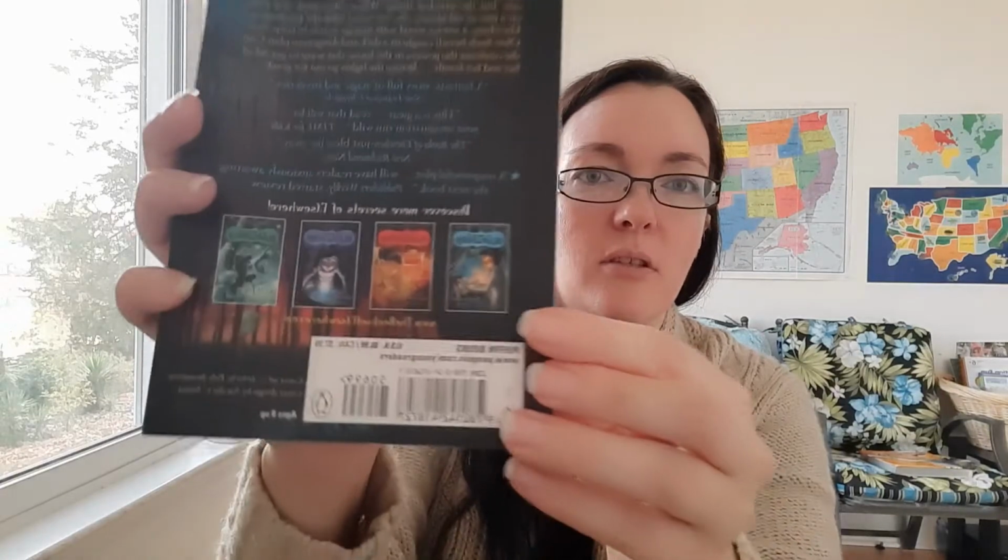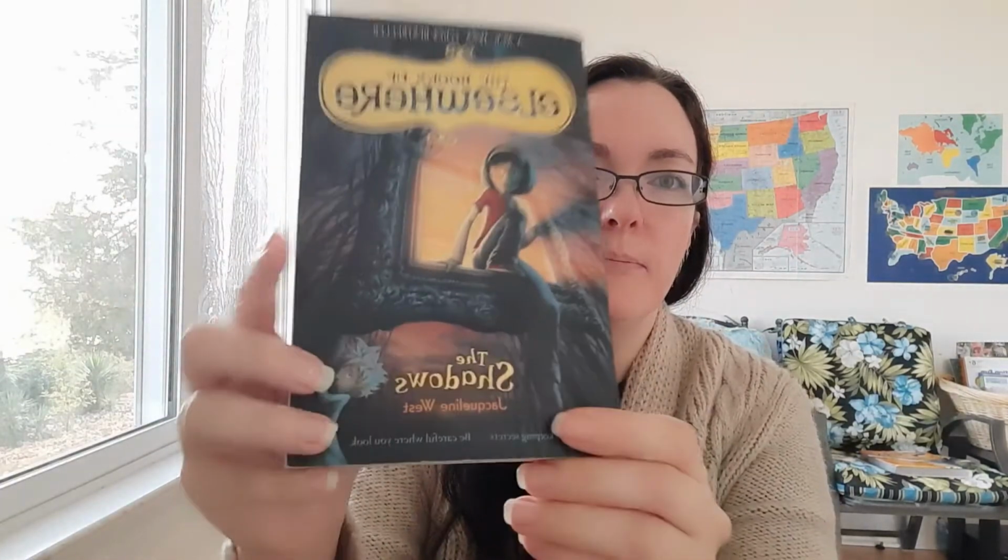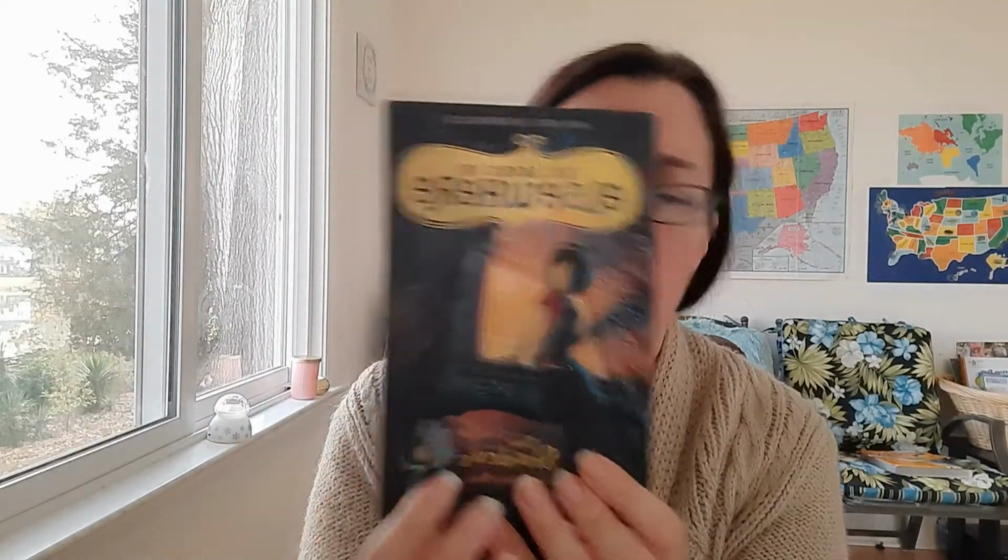This is the Books of Elsewhere, The Shadows. I've never seen this series, but it is a series. It's got a few different ones there. This seems like a book that I would have been into when I was maybe his age, maybe a little bit older than him. So we're going to try it out. I'm going to look it up and see if it's something that he might enjoy, might be interested in.